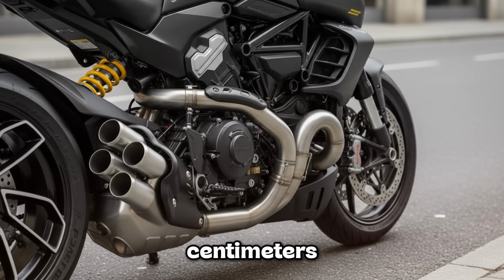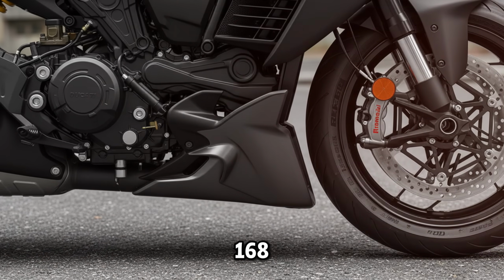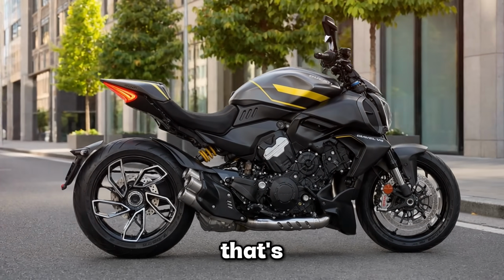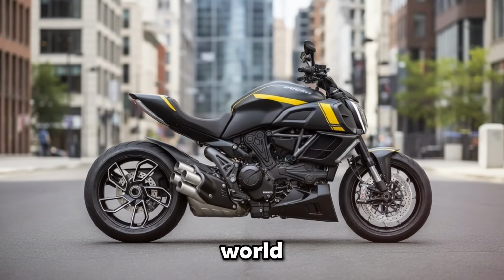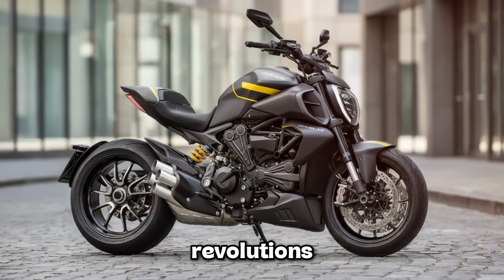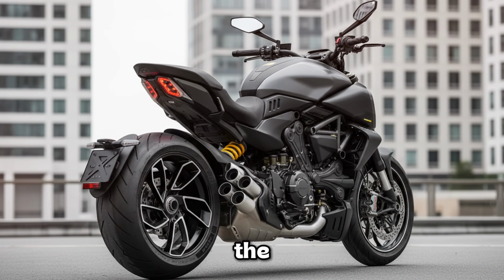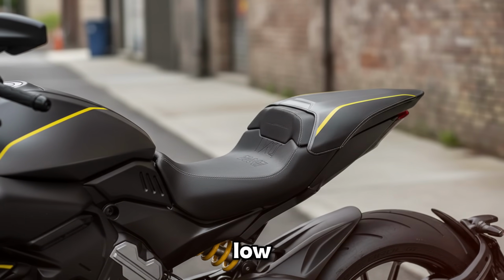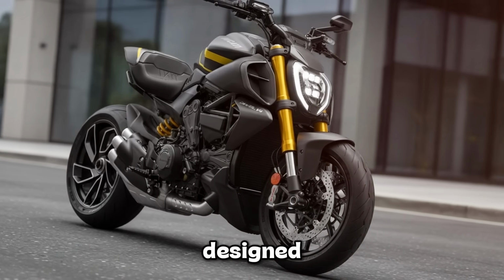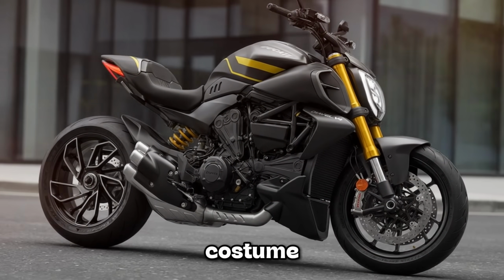The 1,158 cubic centimeters V4 Gran Turismo engine produces 168 horsepower and 93 pound-feet of torque. On paper, that's spectacular. In real-world riding, the power delivery is genuinely violent below 4,000 revolutions per minute. The seat height punishes shorter riders, and the 520-pound wet weight makes low-speed maneuvering feel like wrestling a refrigerator. Ducati designed this as a power cruiser. It rides more like an angry sport bike in a cruiser costume.